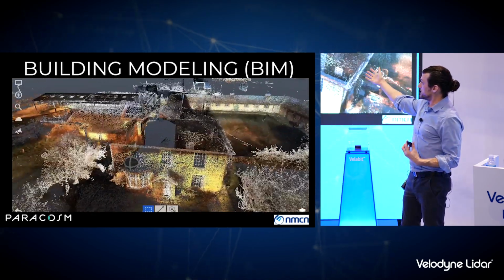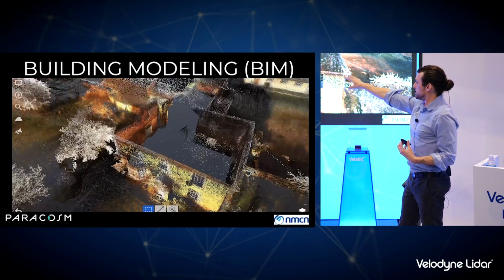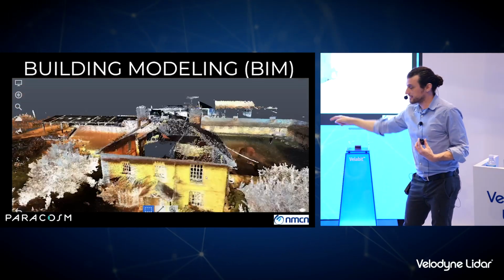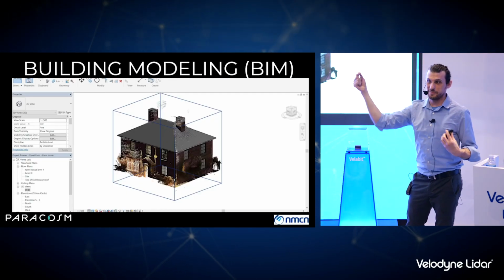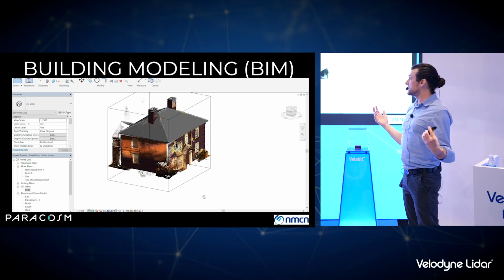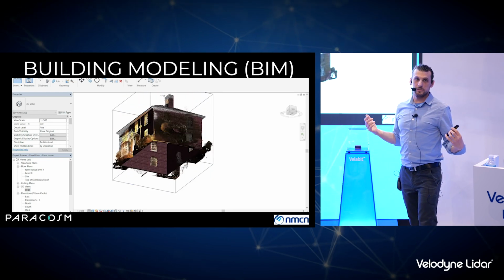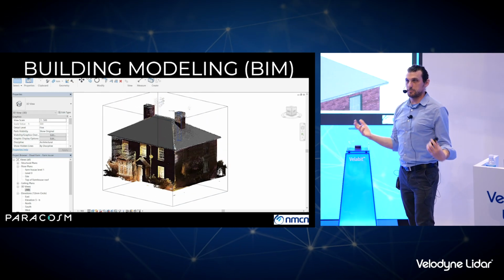So what you see here is the raw results of the scan. You can see they're individual points, which are each representing a LiDAR beam that's taken a measurement. They're in color from our camera. And people want to create nice, simplified models so that they can use these models for easier access planning.